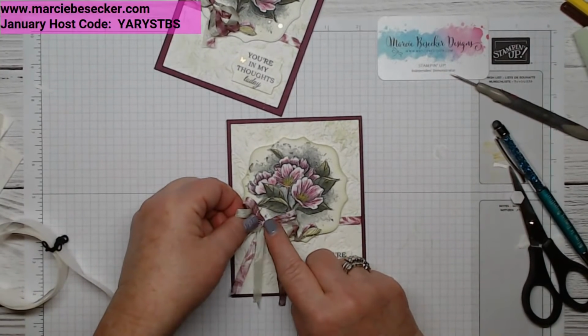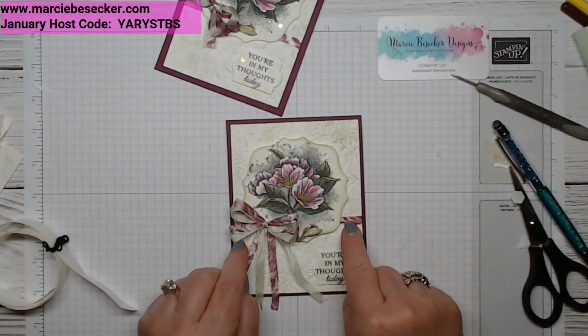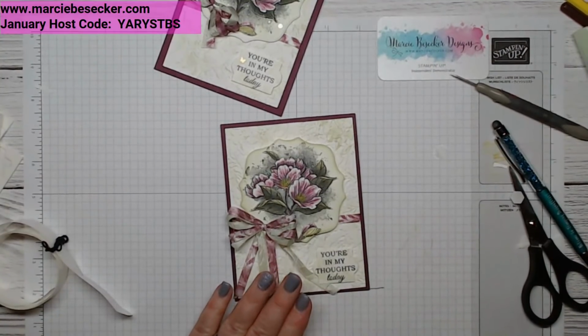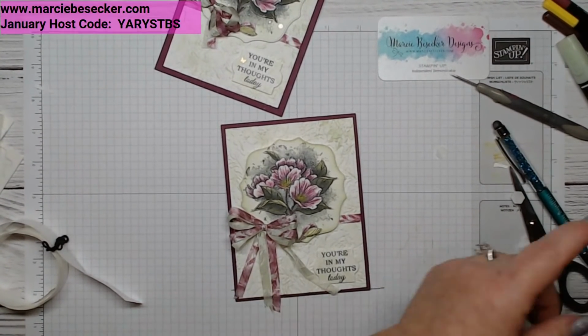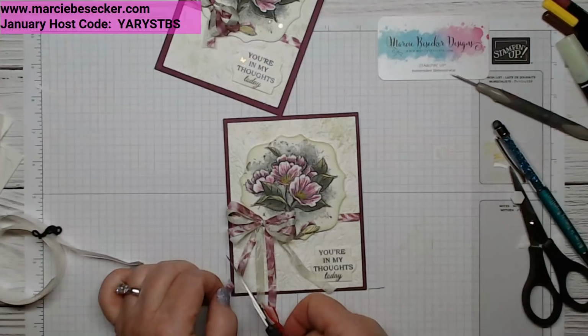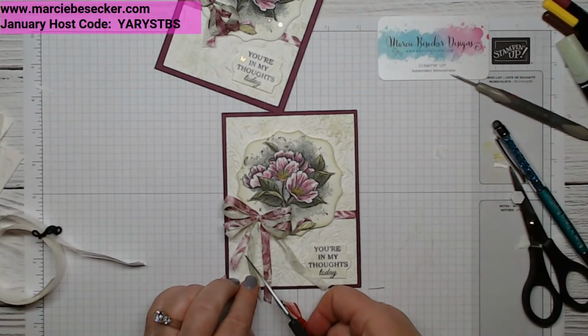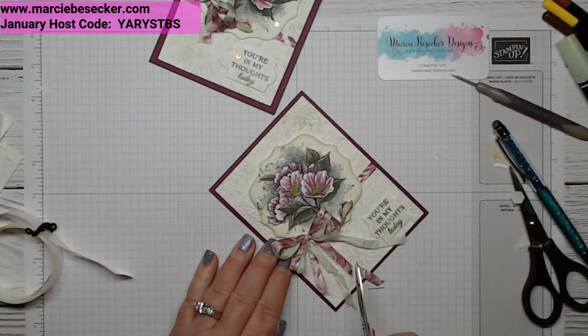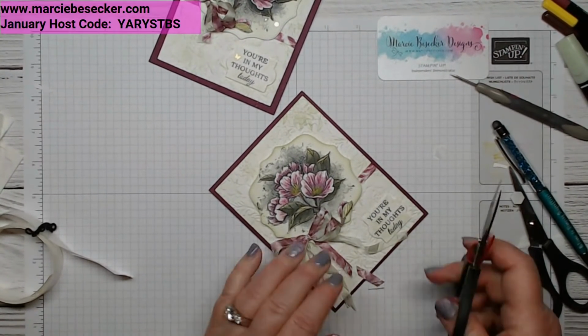All right, so we're going to put this right here, and it's okay that it covers up this leaf a little bit. You can go a little higher. You kind of want to make sure it's in line with this. I'm going to leave this a little longer just because it's kind of fun. Oops. I'm just going to cut these a little, but I am going to leave them longer. Like that.